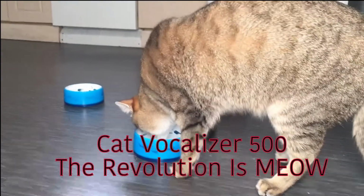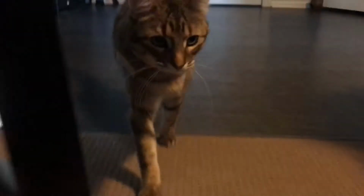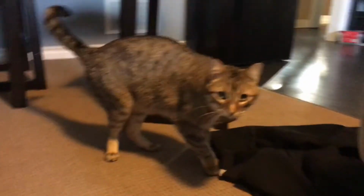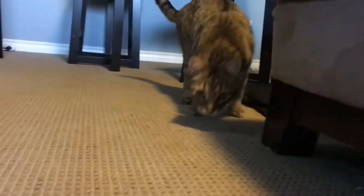Well now, with the Cat Vocalizer 500, there is a simple, lightweight titanium box attached to a collar where two prongs attach to the neck. Using the frequencies of the meows and the thoughts, the meows are transmitted through the box attached to the collar. And this allows the cat to speak in English through the box.